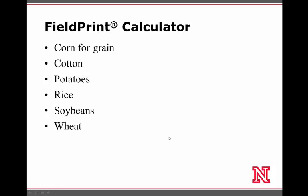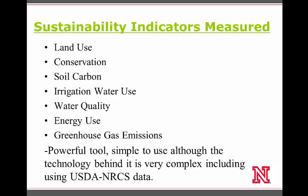Fieldprint Calculator can handle information and data from field corn production, cotton, potatoes, rice, soybeans, and wheat. There's a new beta version, version 3.0. We'll have a beta version of alfalfa beginning in June 2015.